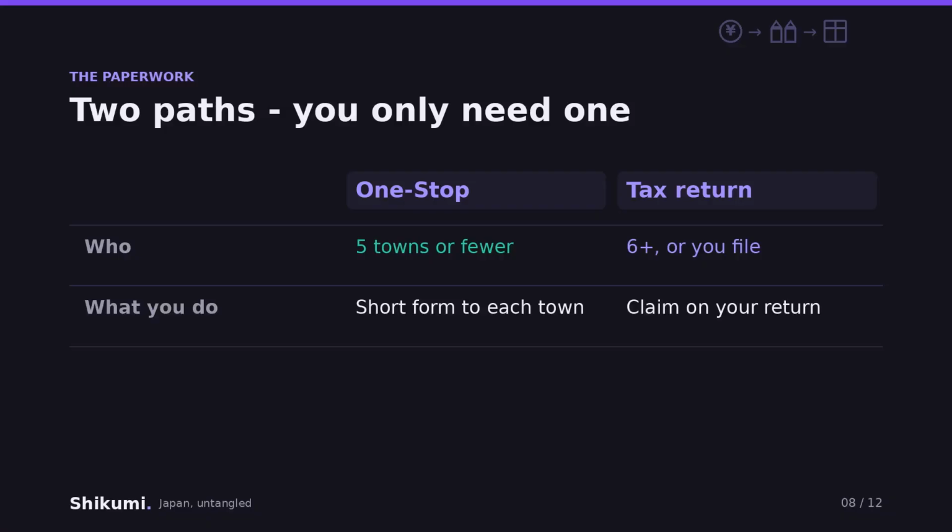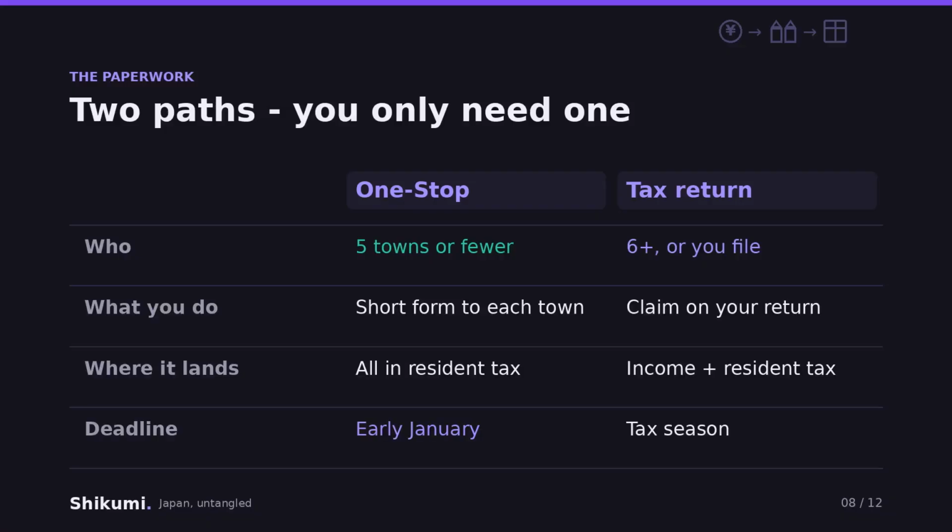Now the part foreigners dread, the paperwork. There are 2 paths and you only need one. If you donate to 5 municipalities or fewer and you do not otherwise file a tax return, use the one-stop exception. Send each town a short form, and the whole deduction lands in your resident tax automatically. Donate to 6 or more, or you already file a return, and you simply claim it on that return instead. Either way, the money you get back is the same. One timing trap with one-stop: the forms have to reach each town by early January of the next year, not December. Miss that window and you fall back to claiming it on a tax return.